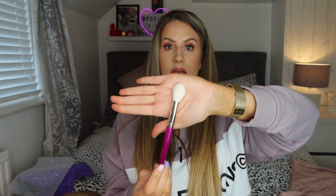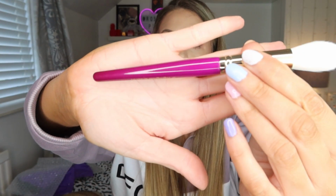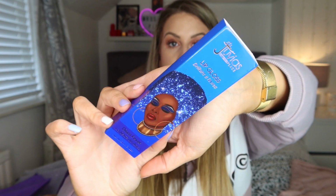Okay, next up we have this beautiful highlighter brush. Oh, this looks beautiful. Look at this. How stunning. How beautiful is that? Oh my God, that feels so nice and fluffy. And for me, that is a really nice highlighter brush. Oh my gosh, I love this purple. How beautiful is that? I've never had any of their brushes and this feels so soft. I can't wait to use that.